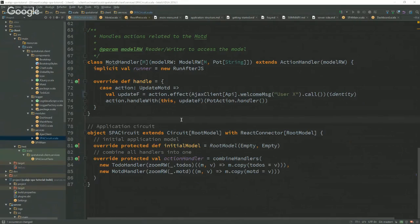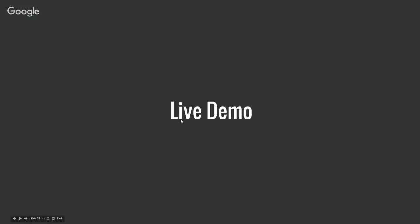But let's get back to the slides. So the point in the live demo was basically to show that you can do quite complicated things in the front-end application. You can do refactoring. You can navigate the code very easily. It's quite easy to understand.